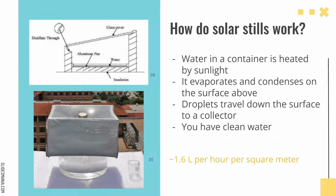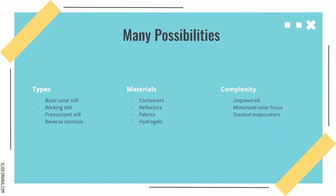Commercially available simple stills like this can produce up to 1.6 liters of water per hour per square meter. Under the best of circumstances, of course. There are many possibilities, different ways to build a still, many materials to build them with. For the most simple, robust, passive still, to motorized, self-adjusting mirrors, and even ones that leverage cutting-edge new materials like hydrogels, which increase surface area available for evaporation.